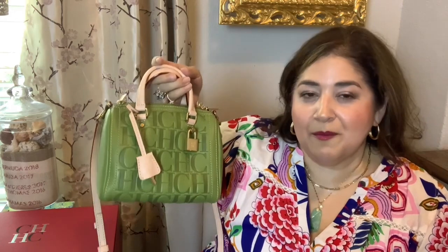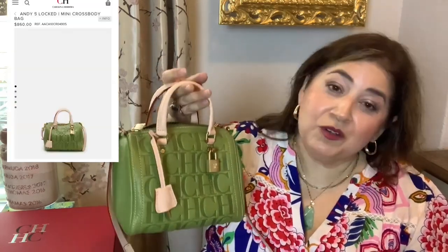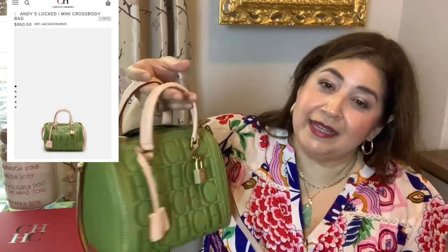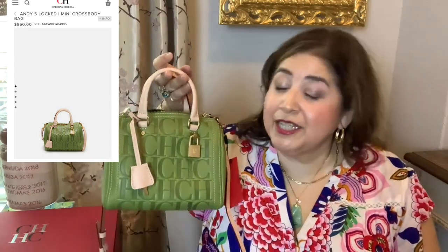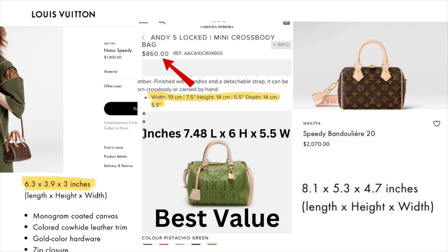And that's the fun thing about Carolina Herrera and the handbags, and then the leather. So this beautiful little mini Andy bag runs $860 online for an all leather bag, amigas. You're not going to get that with LV. And this is handmade in Spain. A Nano Speedy currently is running $1,800, and this was $860. Let me do a quick measurement so you have an idea, and you can compare it to the Nano Speedy in case you are taking that into consideration.